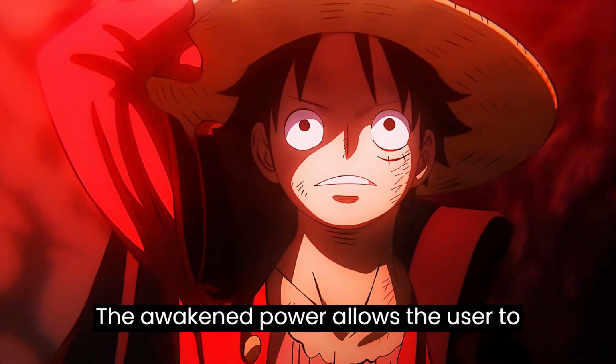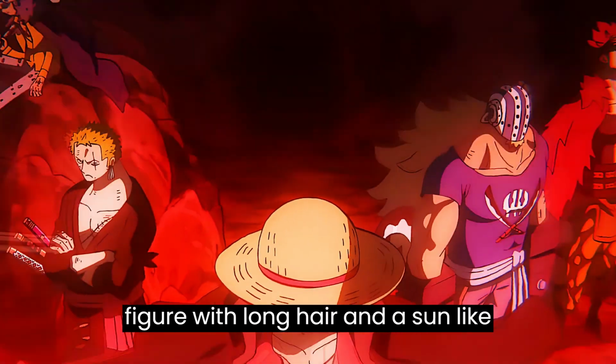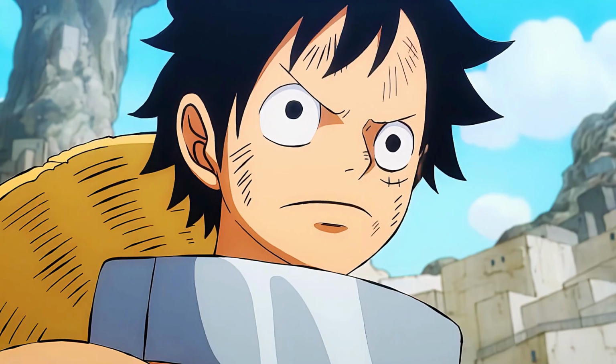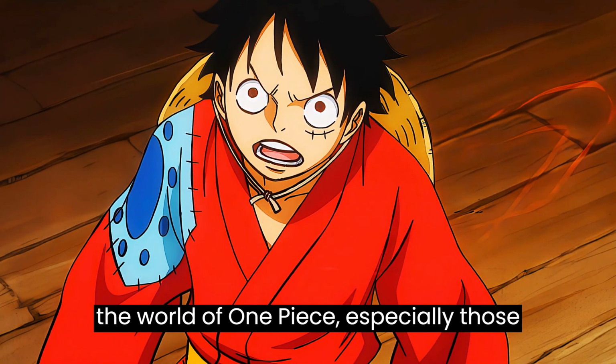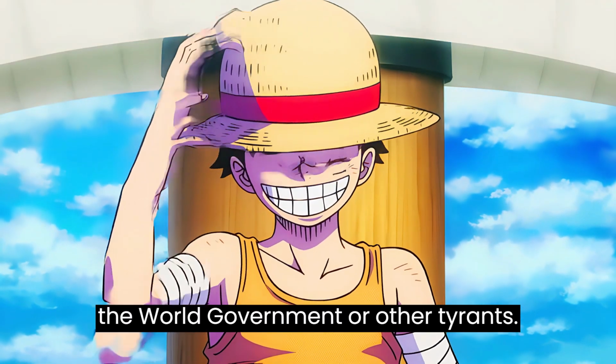The awakened power allows the user to transform into Nika, a golden humanoid figure with long hair and a sun-like halo behind his head. Nika is revered as a god by many people in the world of One Piece, especially those who have been oppressed or enslaved by the world government or other tyrants.